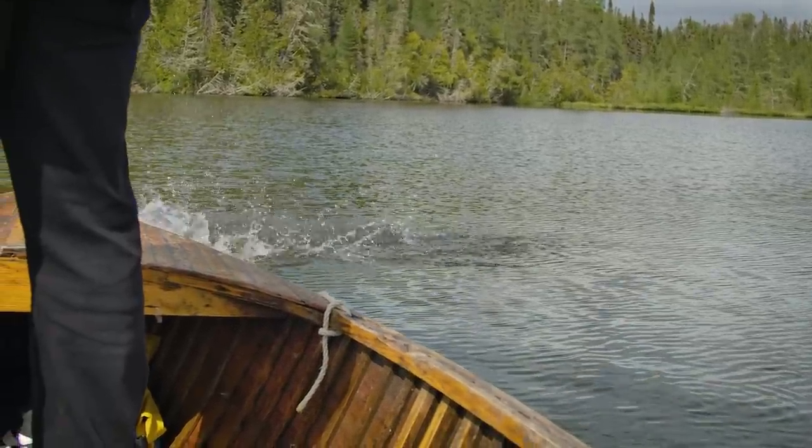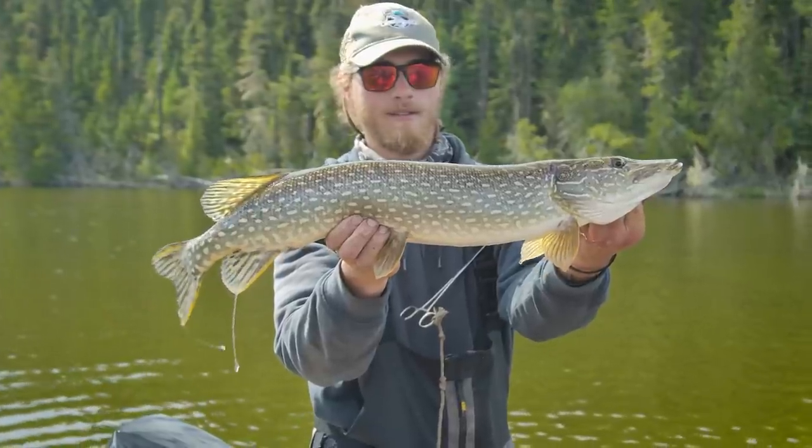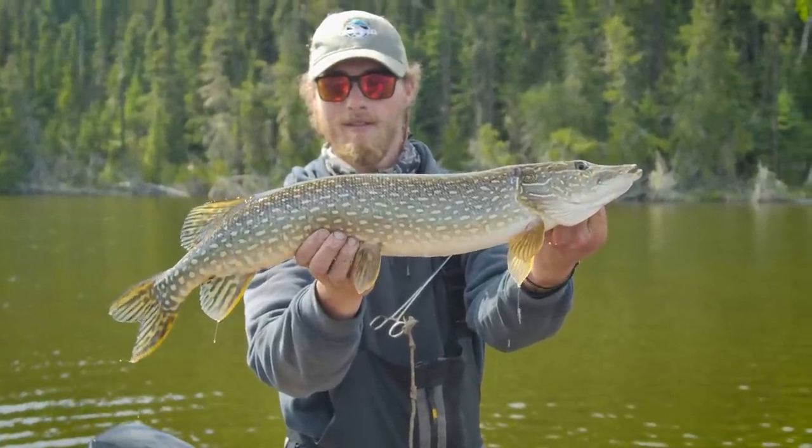I'm telling you, sight fishing pike. Man, oh man, that was so epic. Watching him take that. This guy came at this thing at 30 miles an hour. Unreal. Thanks, Ethan. Good job, bud. That was a lot of fun, let me tell you that.